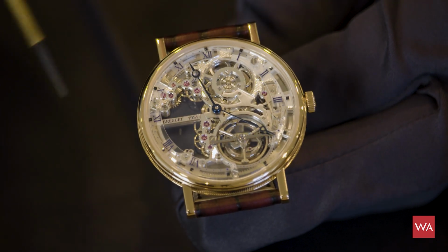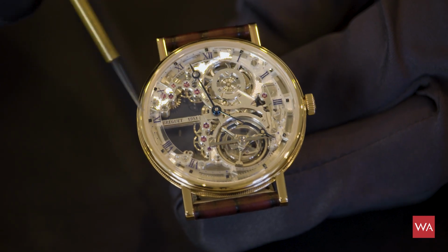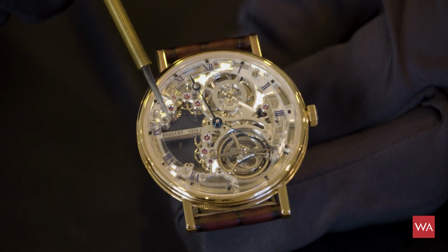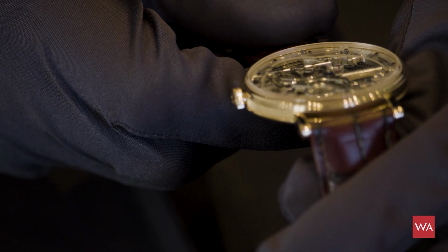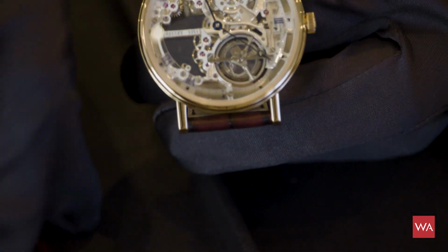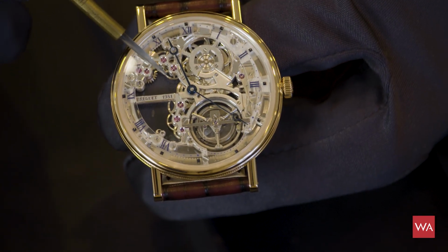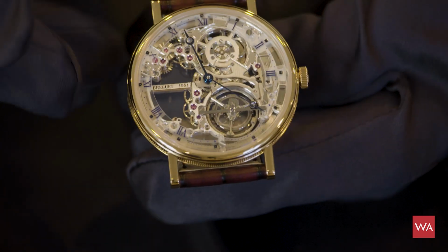Very particular also are the engravings. There is always a number, so you can read here Breguet, and let me quickly have a look before I say something nonsense. It's 1981. So sorry guys, 1981. That's written here. Breguet 1981. That's a number that is given to all Breguet watches.